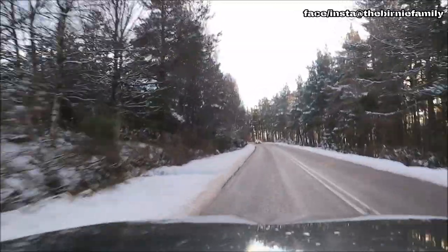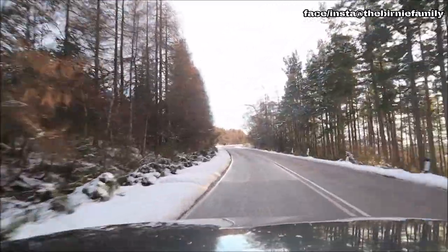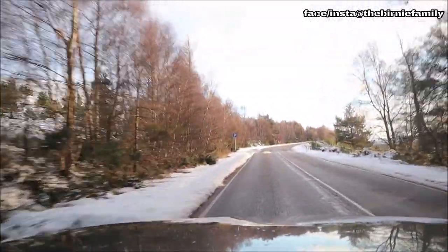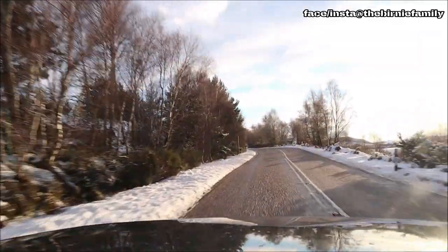We might have to turn the camera to the side view maybe shortly, because we're going to come out of these trees and we're going to get hit, aren't we? Oh yeah, it's covered. Super.